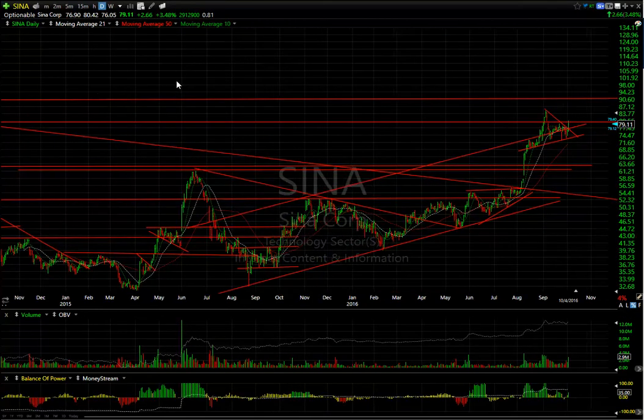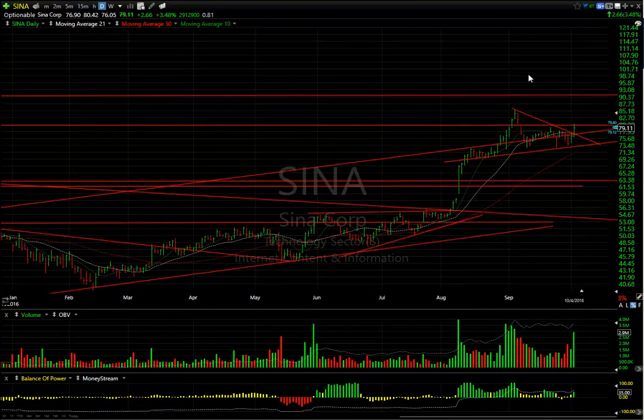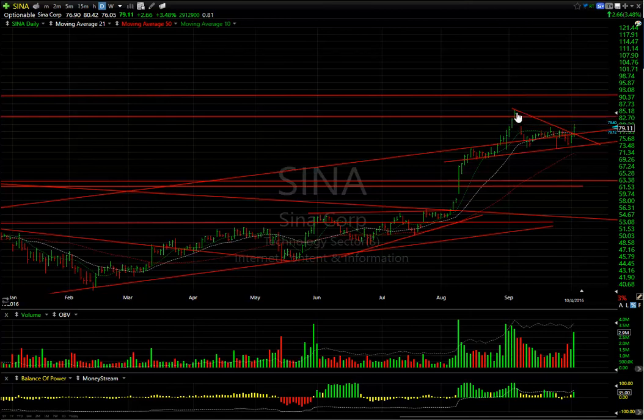Sina, Chinese stock's doing very well today. This one popped on 2.9 million, was up almost 3.5%. Targeting the 85 and then 91 zones for this one going forward.